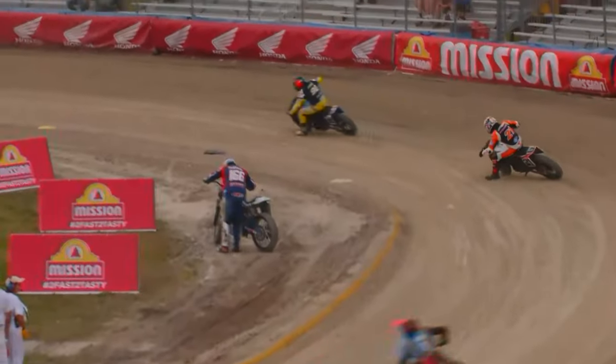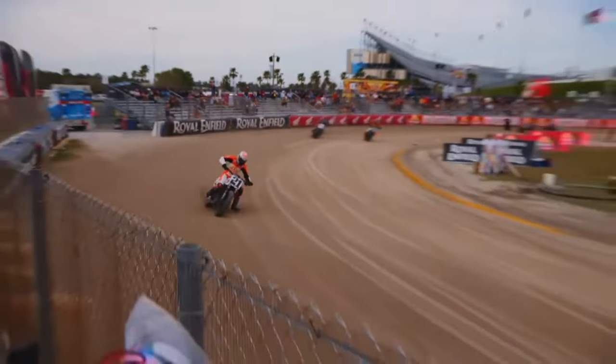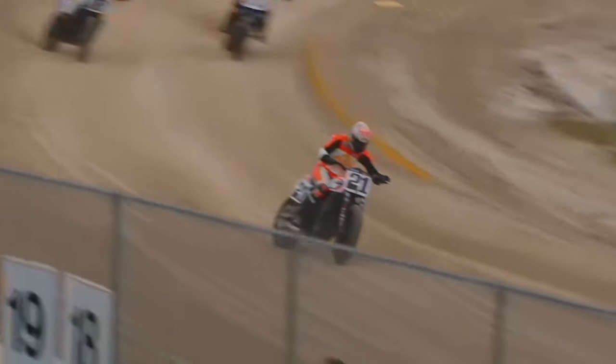21 getting it sideways right there. All right, as we continue this session, let's do a rundown of the riders in the top five. Sammy Halbert, he has won here four times. Dallas Daniels, back-to-back winner last year for the season opener. Davis Fisher up here, top three right now.